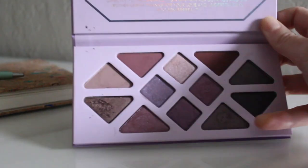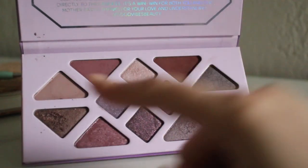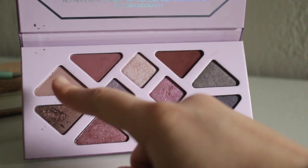And I feel like you guys have seen me use this a few times, but I usually use the center colors, or I dampen my brush and use them as a liner. So today I'm actually going to be using these more smoky colors, which I really have not used a lot of at all. So this is going to be kind of fun for me to play with some colors that I don't usually gravitate towards. Just to make sure I have a nice base for everything to work into and to make these shadows last a little bit longer, I am going to use the neutral brown color and just go over my lid space with that.